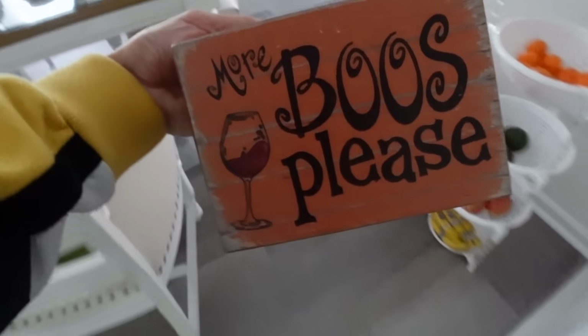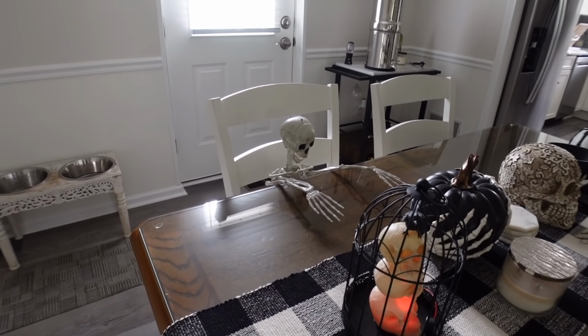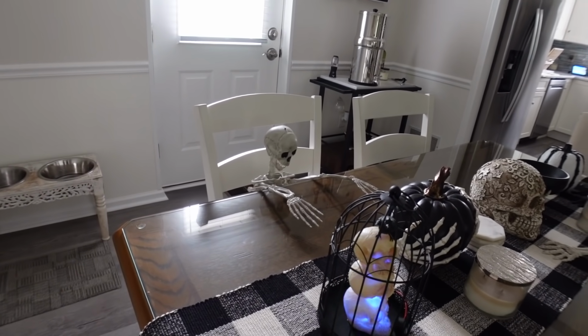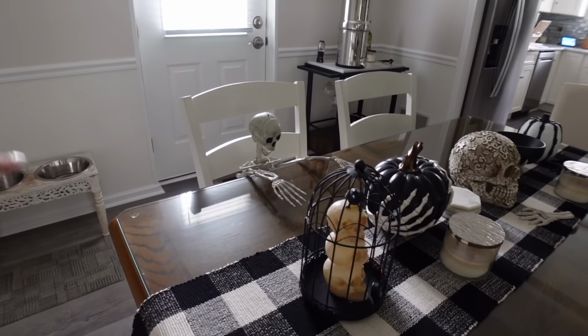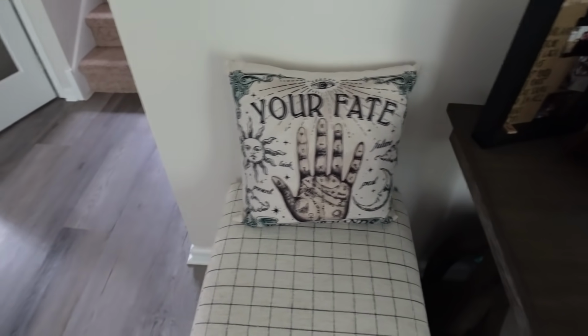I got this from, I think, TJ Maxx or Home Goods last year. So, okay, I put that little guy over there because I don't really know if I want to put him in the same spot that I had him last year. I might honestly just put him outside. We'll see. He's not going to stay there, but okay. So I added this pillow here, which is cute. This is also from Michael's. Now we have some more pumpkins, lots of pumpkins. This one is definitely going to go right here.